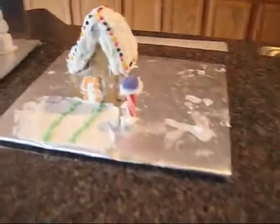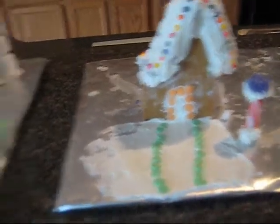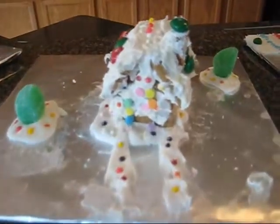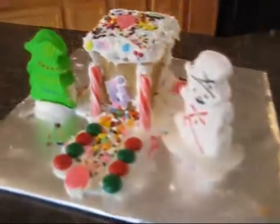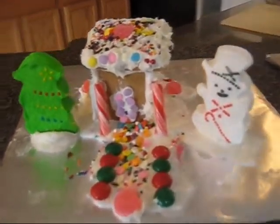All right, there's our houses all done. There's Mom's little house, my ski chalet. There's Mitchell's. Mitchell got an ice rink in the backyard. He went to town on his. There's Parker's. Got Christmas lights all over his. Carson's got a whole bunch of candy he can't wait to eat. And Emma's beautiful house. Looks good, sis. Neat.